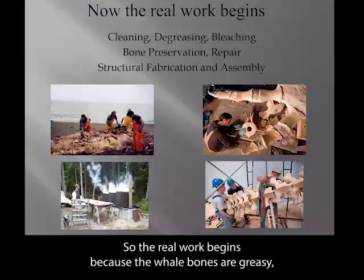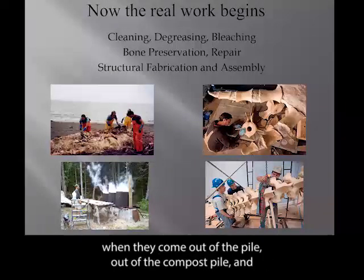Okay, so the real work begins because the whale bones are greasy when they come out of the compost pile.